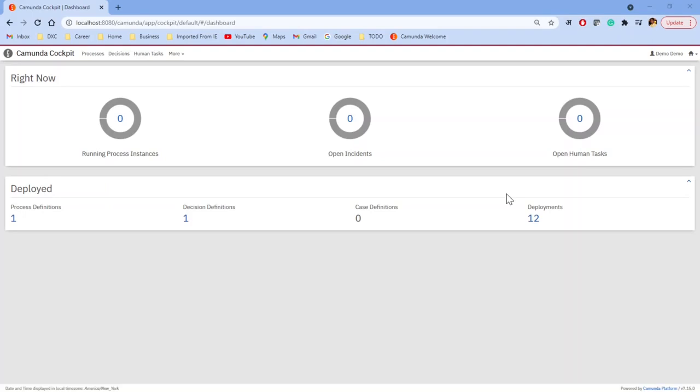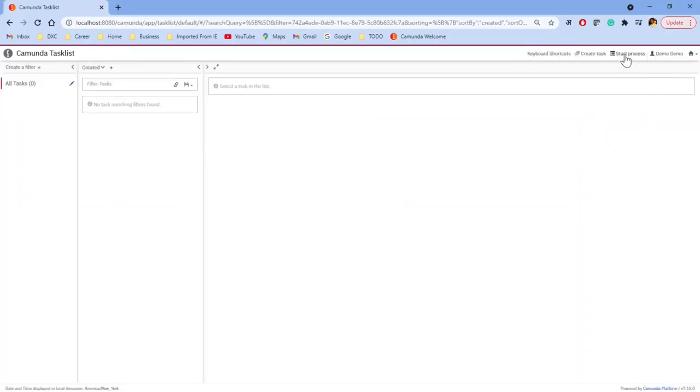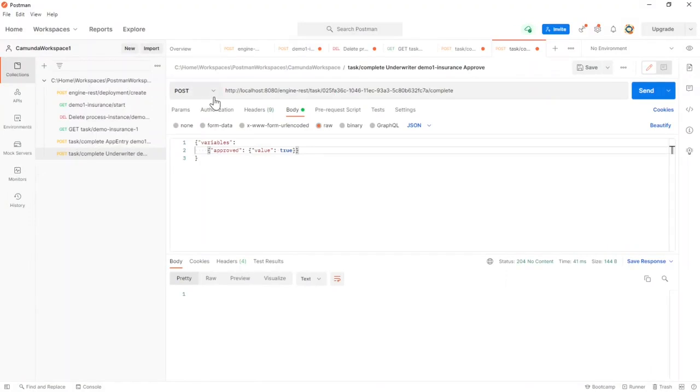So all the tasks we performed using the Camunda dashboard, the Camunda UI, the same tasks could be performed using REST API service calls, and we can use any REST client or any other application to do a REST service call and perform whatever actions we performed here on the dashboard. For example, when we were in the task list and performed this start process action, we can look at the relevant Camunda REST API interface.